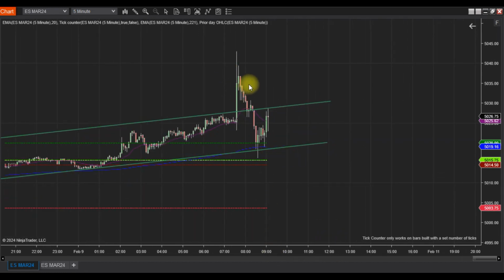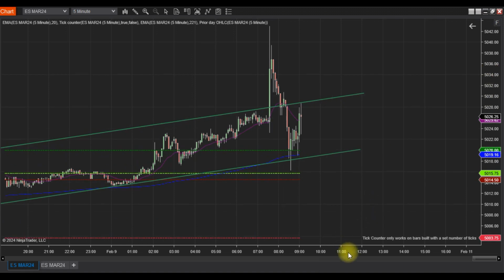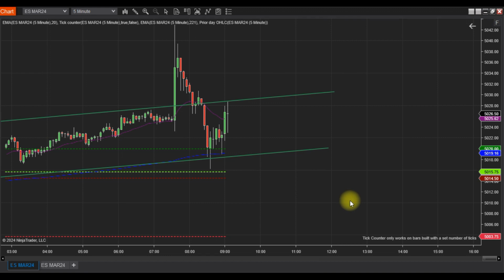Because bulls generally don't want to buy above here because they're not even close to fair value. Everything is about buying low and selling high. Absolutely everything. It's really just about where, how low.